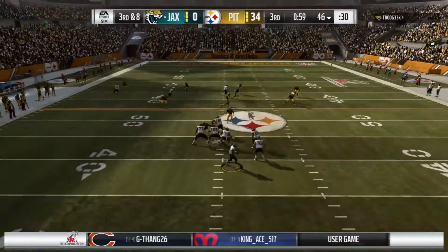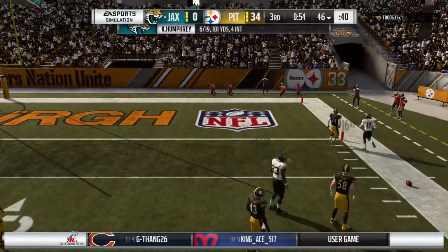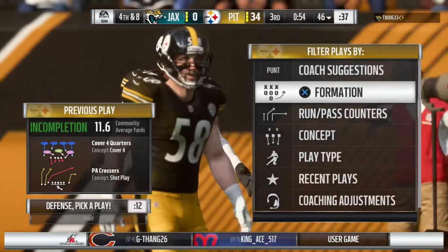Off play action. Humphrey sliding out of the pocket. On the run, he'll let this go deep right side. And they almost had another one. They are all over the football in this game. Nearly another pick. Now 4th down.